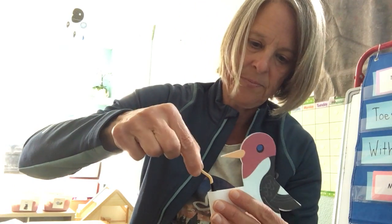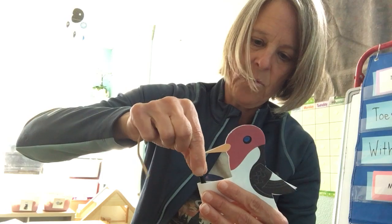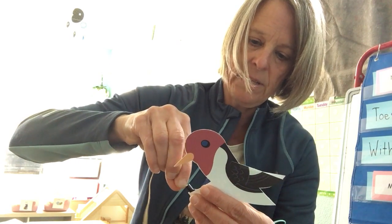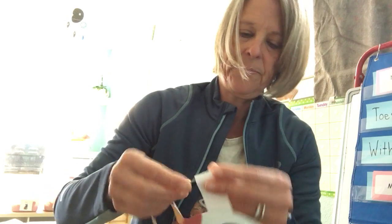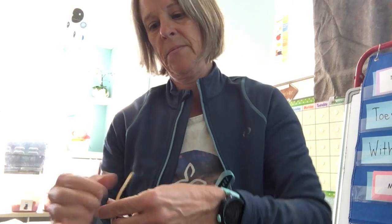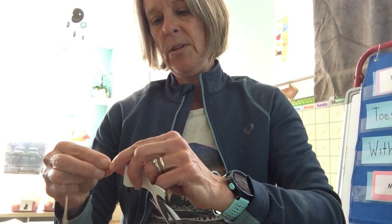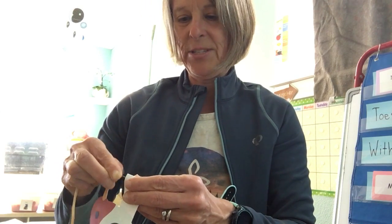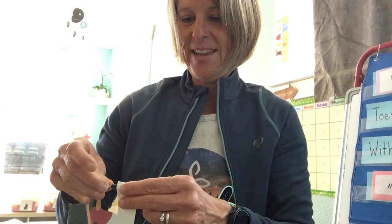Be patient. I got it in once before. I know I can do it again. Get in there. Once you get it in, your woodpecker will actually be able to peck, which is the coolest thing ever, right?